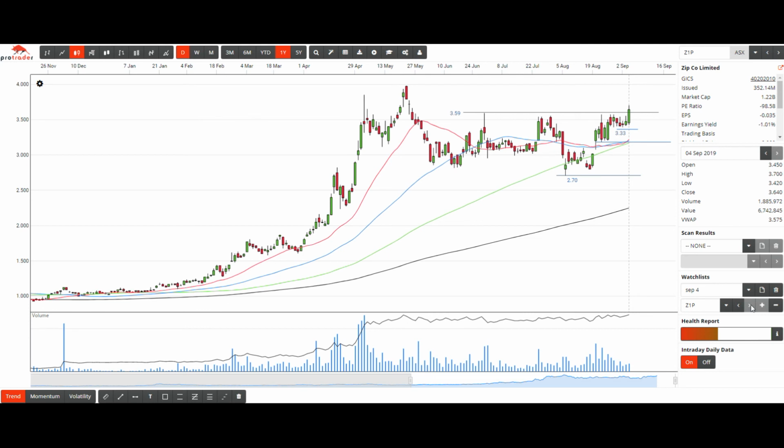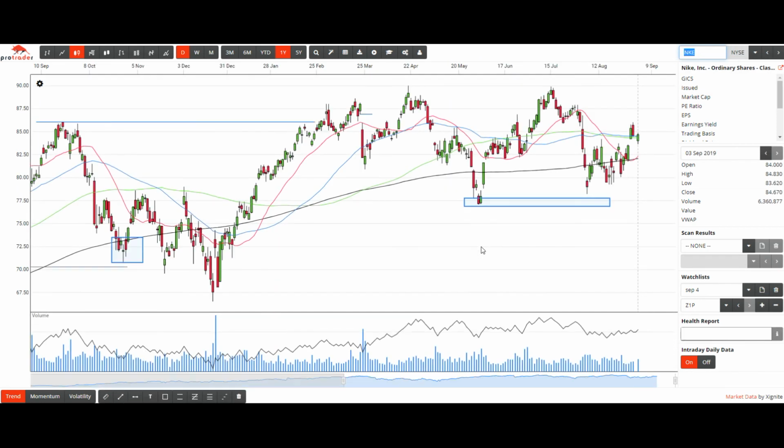Now that was it in the US market. I'm trying to just play it easy because I still have open positions in a bunch of stocks. The stocks I like long term in America that I have positions in are Nike. I just love the company, and it's been in a strong uptrend. I try and buy the dips in Nike. McDonald's I've talked about a hell of a lot. ResMed I've talked about a hell of a lot, so I won't go over those.